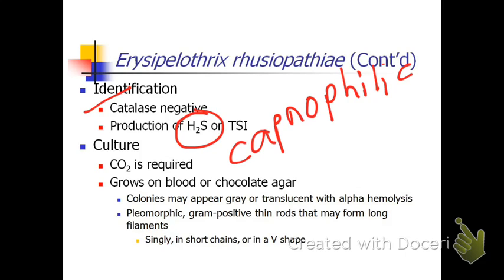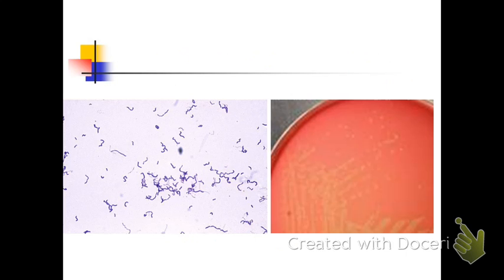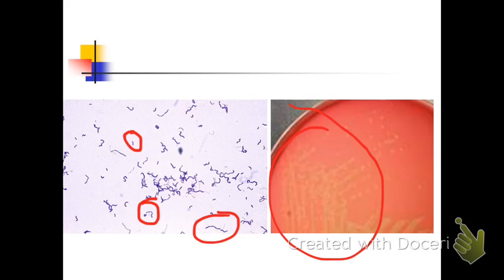The colonies may appear gray or translucent, and they are alpha hemolytic, pleomorphic, gram-positive thin rods that may form long filaments. They could occur singly or in short chains or in a V-shaped arrangement. So that makes them pleomorphic, such as this. They assume a variety of shapes. So you could see the long filament, then the V shape. Okay, a single Erysipelothrix. And this one is the blood agar plate showing alpha hemolysis.